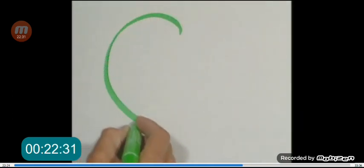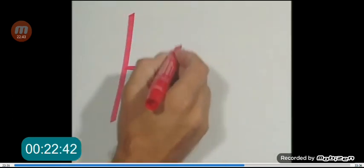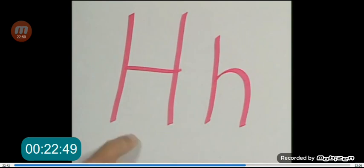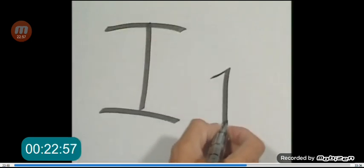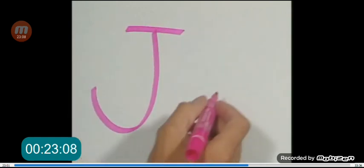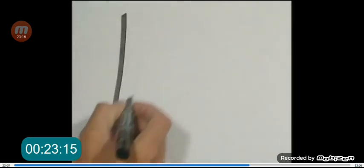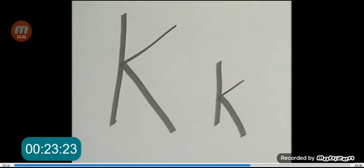Here's a big green G and a little G. See the big H? Right next to it, we'll put a little H. Here's a big I, and here, that's a little I. Here's a J, and a little J. A big K, a little K. Those pretty much look the same, don't they?